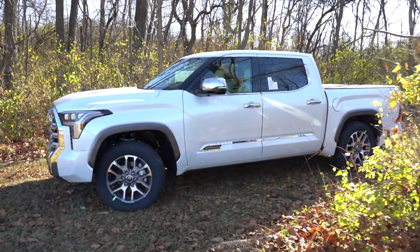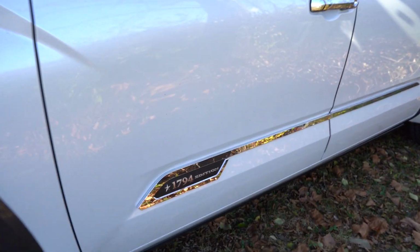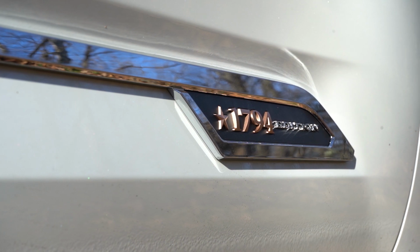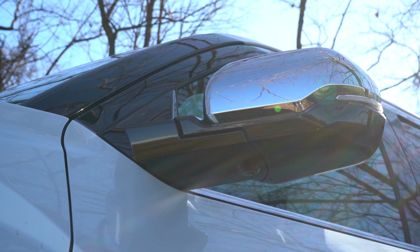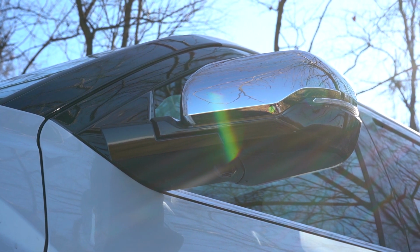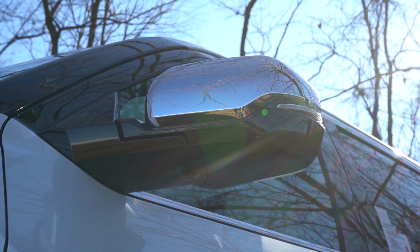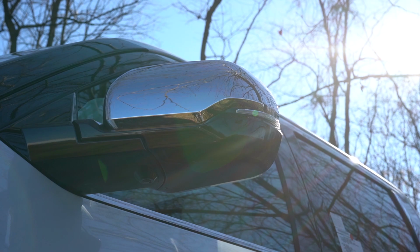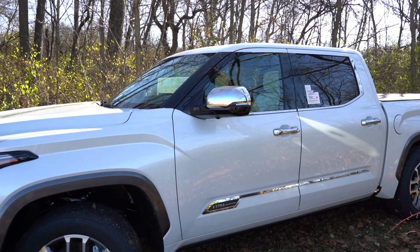I'll get up a little closer here so you guys can see it, but it does say 1794 edition. You've got the Texas star down there as well, surrounded by a chrome finish, so that looks pretty darn good. I like that. When it comes to the side mirrors, they are power adjustable. They are chrome finished, so that is pretty cool as well. I can see myself in it. They are heated, auto dimming, you get integrated turn signals, they're power folding, and they've got the reverse tilt down feature as well, so really it doesn't get any better when it comes to features on the side mirrors.